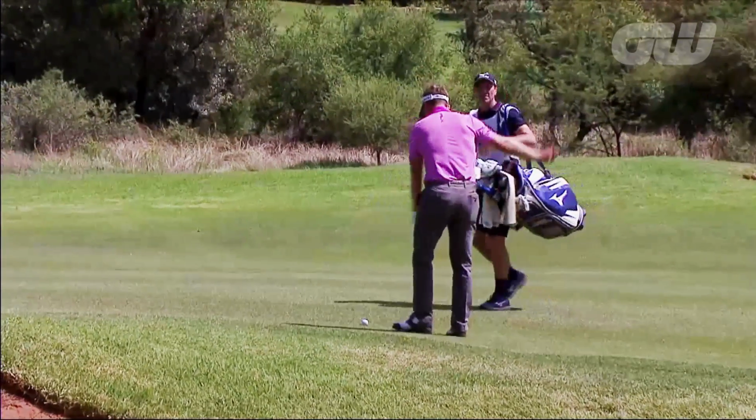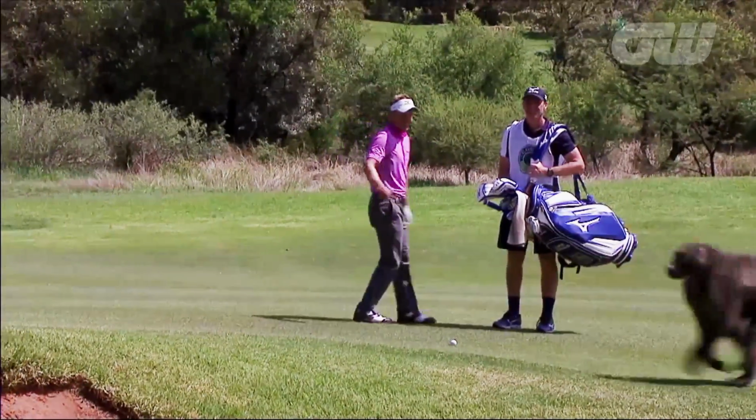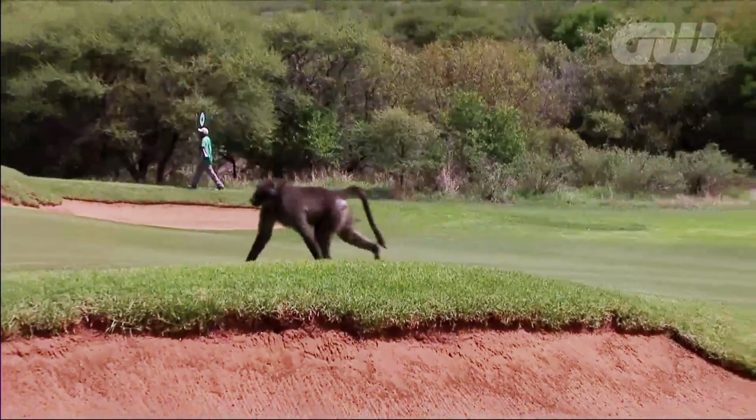We had a situation here, I think it was 2 or 3 years ago. Luke Donald had just walked out of a bunker and he didn't realize that a baboon was crossing the course just behind him. And when he did hear it and he turned around, he pushed his caddy in the way of the baboon, thinking the baboon was going to attack him, which was never the case. And that image went viral around the world, and it was great exposure for us.